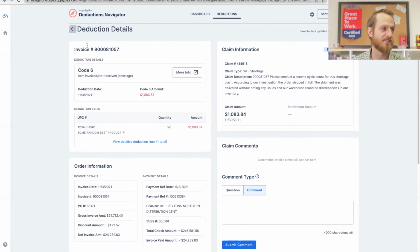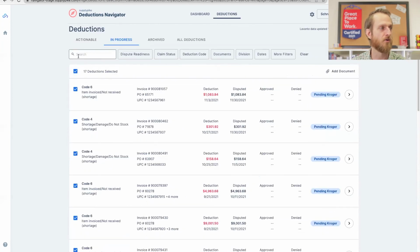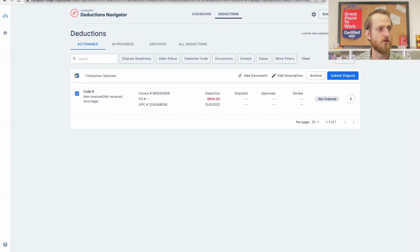And the last thing I'll mention is that there are also bulk actions that you can do in our app. So if you had, say, 5 shortages that you wanted to dispute, everything was ready, you could just select those 5 and click on submit disputes, and all 5 would be submitted immediately. You can do other things like bulk archive, bulk update the claim description. So we try to do everything we can to streamline that disputing process, pull in your shipping documents, your invoices automatically, and queue up these deductions to be disputed.